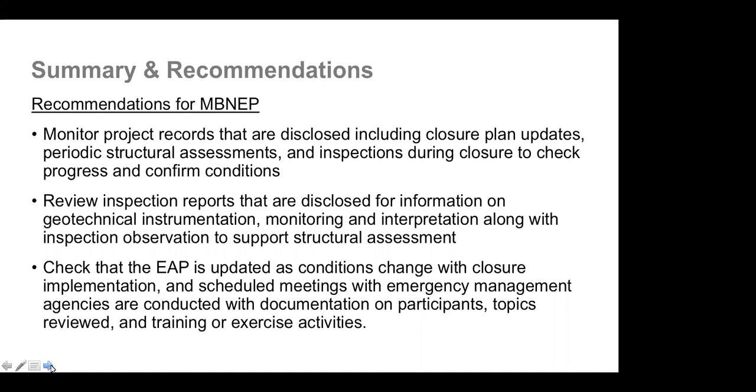I'm recommending inspection report reviews, in that those will disclose geotechnical information, instrumentation, monitoring, and interpretation, along with any inspection observations that would support structural assessment. And then finally, to check that the emergency action plan is updated as conditions change with closure implementation, and that scheduled meetings are conducted with the emergency management agencies. Usually there is documentation of these meetings, and it should include the participants, the topics reviewed, and the training or exercise activities conducted.